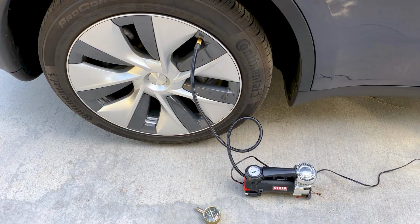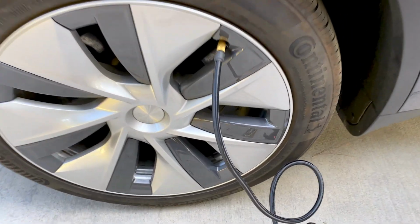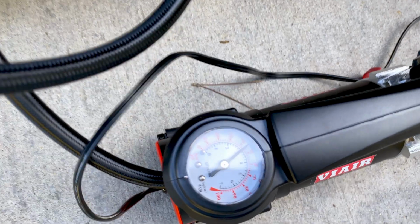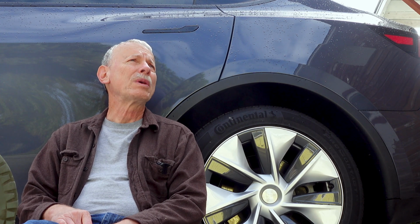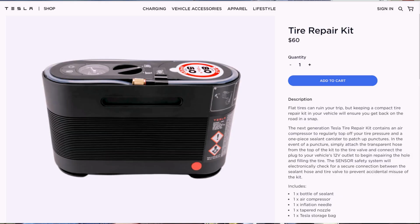In any case, I carry an air compressor with me, just in case I'm out in the boonies somewhere and I notice it, I can put some air in it and then get back to where I need to be. If you don't want to carry an air compressor, you might be thinking, well, maybe I should get some of that tire sealant and try that kind of stuff out. Yeah, you could, but it has a couple of drawbacks.